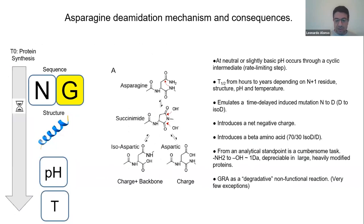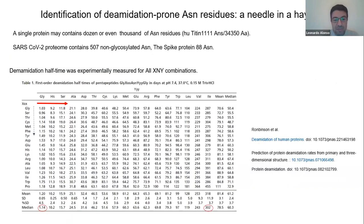The identification of the deamidation-prone asparagine in large proteins containing dozens or even hundreds of asparagine residues poses significant methodological challenges. We first use a bioinformatic approach to recognize those residues that are more likely to deamidate. There are many ways to do that, but our approach was very simple and based on pre-existing experimental data.